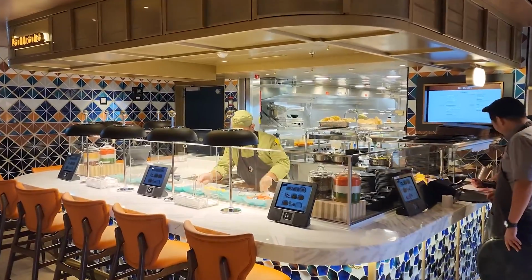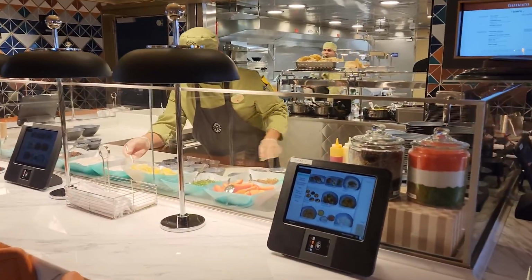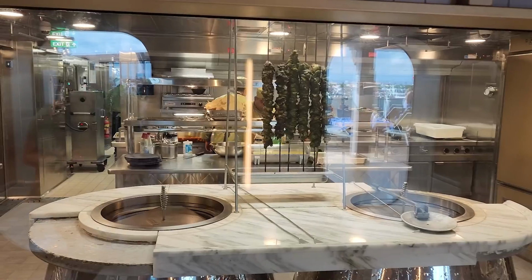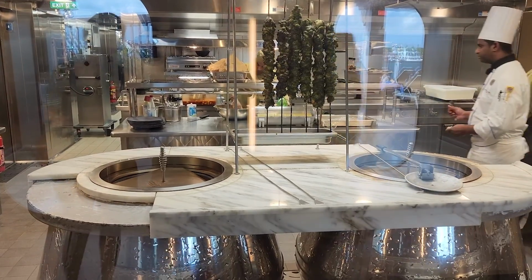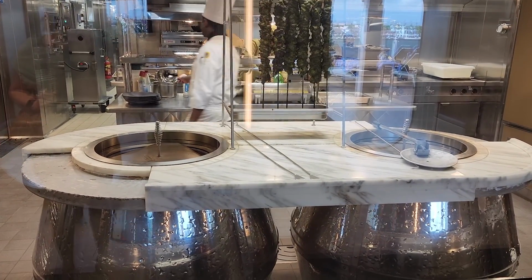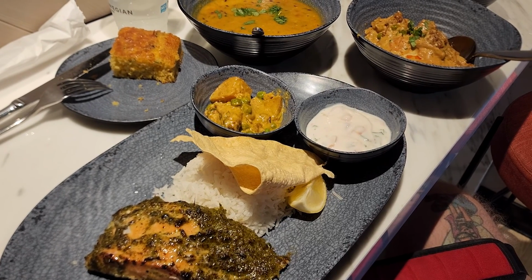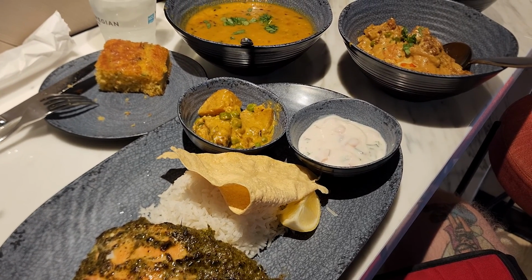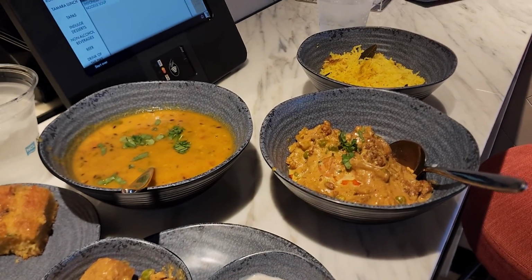One thing to note, if you sit at one of the food stations, you can only order on that tablet from that station. But if you sit at one of the other tables in the middle, then you can order from anywhere. They also have tandoori ovens, and I like Indian food, so I think this is cool. It's a pretty rare thing. You don't see that on ships. And the results were pretty fantastic. I loved everything we had here. It ended up being a great spot for food.